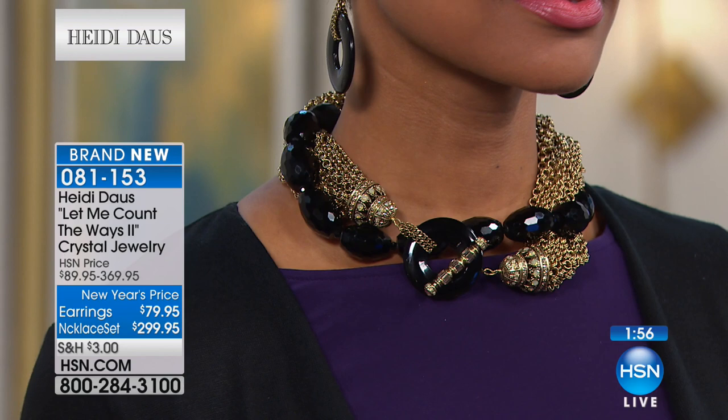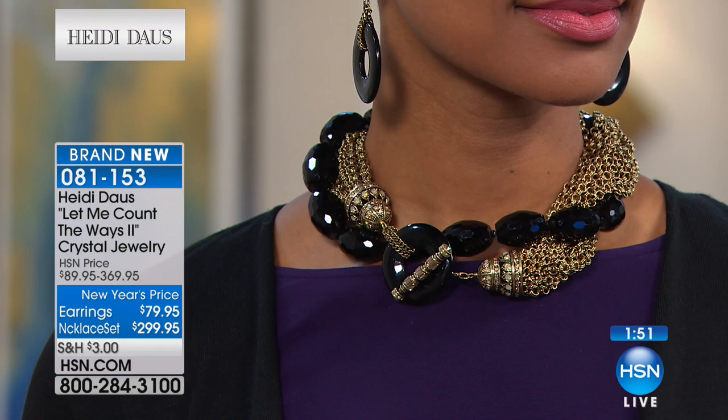I love clasping this, and you can put that clasp in the front or the back. Have fun, girls. That's the idea. Now, I'm wearing it as just the chain. Look at that. Which is really quite stunning, too.